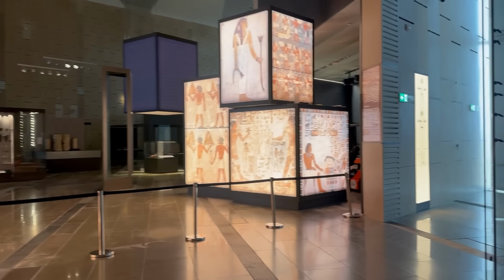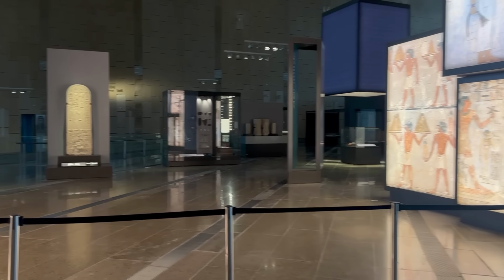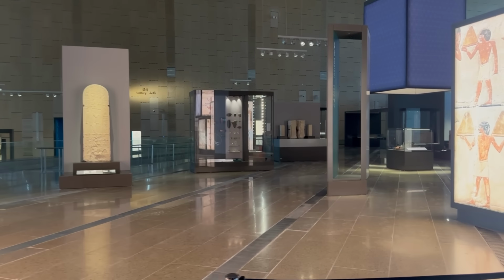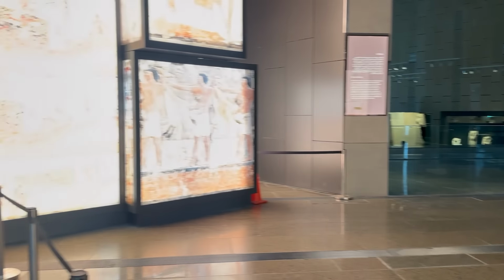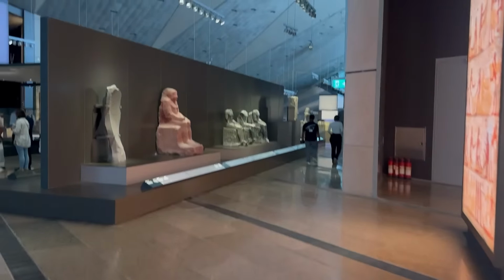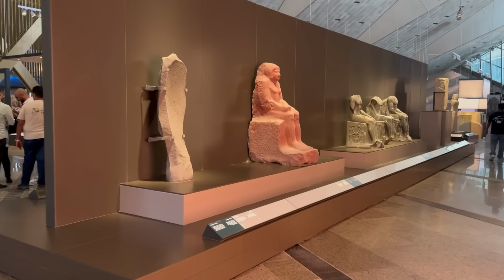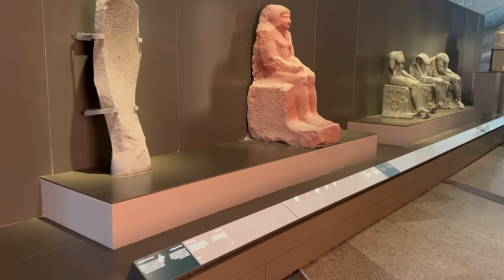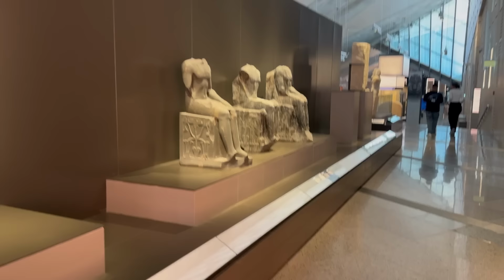Now we're getting up to gallery number 3, which as you can see is almost done, but it's roped off. I don't know when this is going to be open. Maybe it'll be open in the next couple of days, since I was here on the very first day that they opened these galleries. Maybe it's going to take a bit longer for that one to be open to the public. So going back now to gallery number 2, wrapping up the gallery that's on kingship in ancient Egypt, particularly the Old Kingdom period.